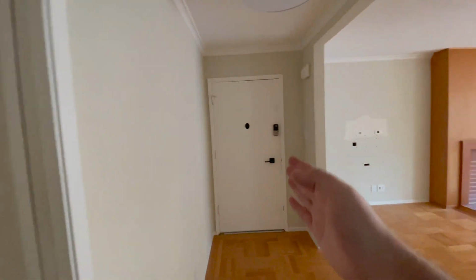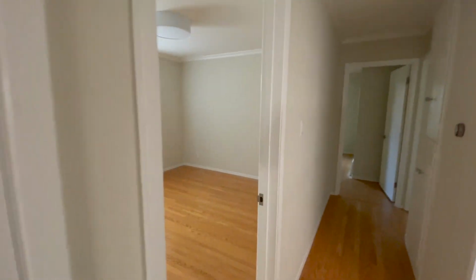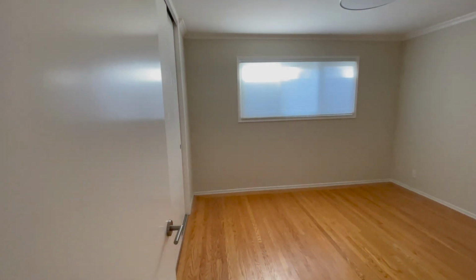So yeah, here's the front door. You can see it's just a loop. So onward. Guest room. I didn't really do anything in here, but there's a room.